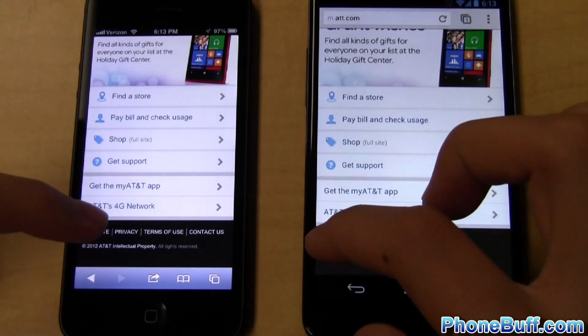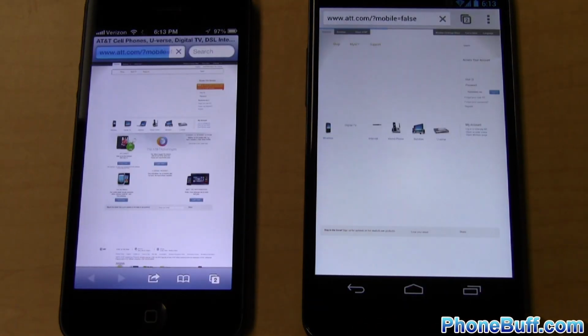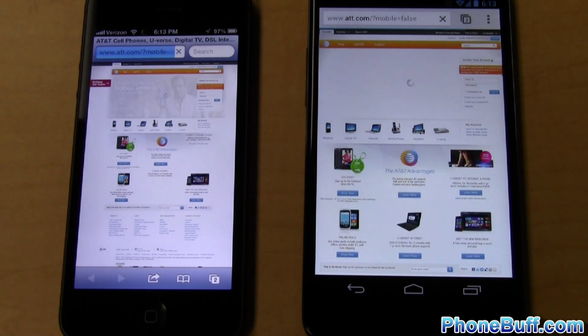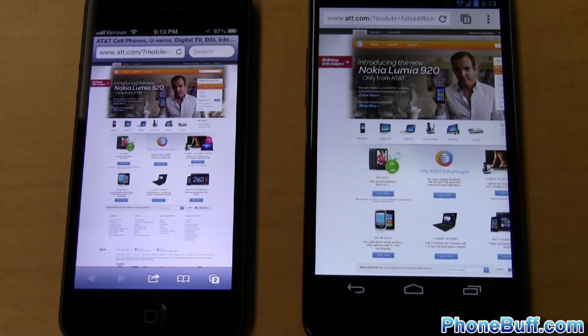So we'll go ahead and load up the full site on both phones, opened up in new tabs. And so far it looks like the iPhone 5 actually has a lead as far as loading all the content. And the iPhone 5 is done, followed by the Nexus 4. So that one was really close, maybe only a half-second difference, but nonetheless, the edge does go to the iPhone 5. So the official tally is 2-1 for the browser speed test, with the iPhone 5 loading up both AT&T and Engadget faster, and the Nexus 4 loading up PhoneBuff faster.